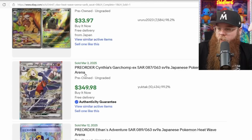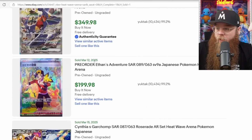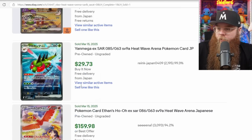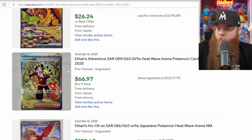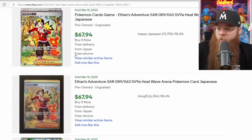Oh, we got both Mabostiffs here for 33. The one from Scarlet and Violet base. We got another Cynthia's Garchomp at 350. Ethan's Adventure at 200. Let's see anything else crazy. We got the Yanmega at $29. And just the regular Arven's Mabostiff by itself at 26. Ethan's Adventure at 66. That's pretty good.